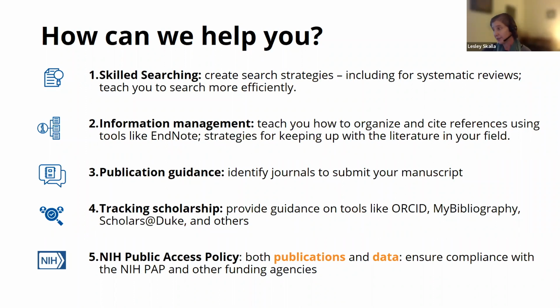Once you have done your literature search, then we can teach you how to organize and cite references using tools like EndNote and Zotero. And then when you are ready to write your article and publish, we can help you identify the best journals to submit your manuscript to.